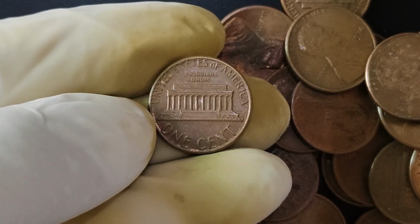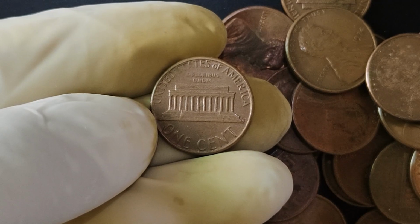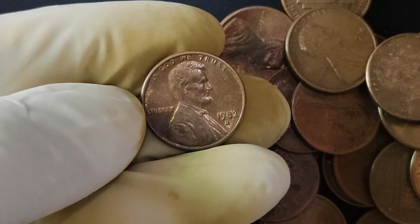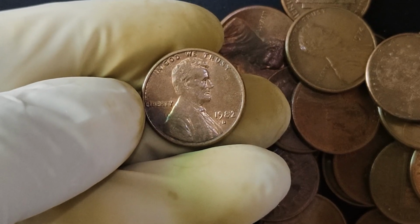The 1982 Lincoln penny is unique for several reasons. First off, it was a transitional year for U.S. coinage. Due to rising copper prices, the U.S. Mint decided to change the composition of pennies from 95% copper to a much cheaper copper-plated zinc.